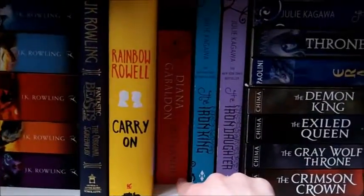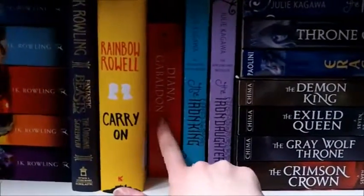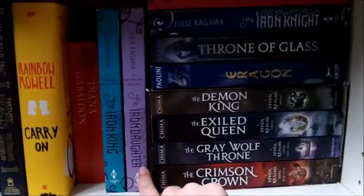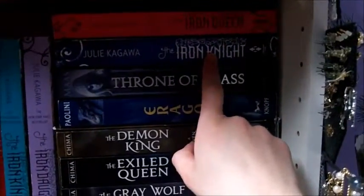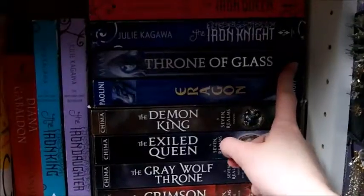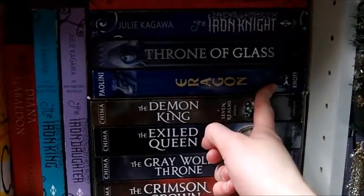I have Outlander by Diana Gabaldon. Haven't read it yet, but I'm super excited. I then have The Iron King, The Iron Daughter, The Iron Queen, and The Iron Knight, all by Julie Kagawa. I then have Throne of Glass by Sarah J. Maas. I then have Eragon by Christopher Paolini.